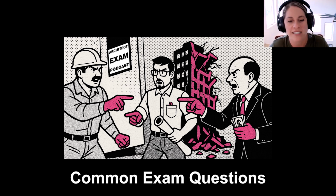If documentation was a dating profile, it would be reliable, detail-oriented, and save you from expensive lawsuits. So you would definitely want to swipe right on documentation.